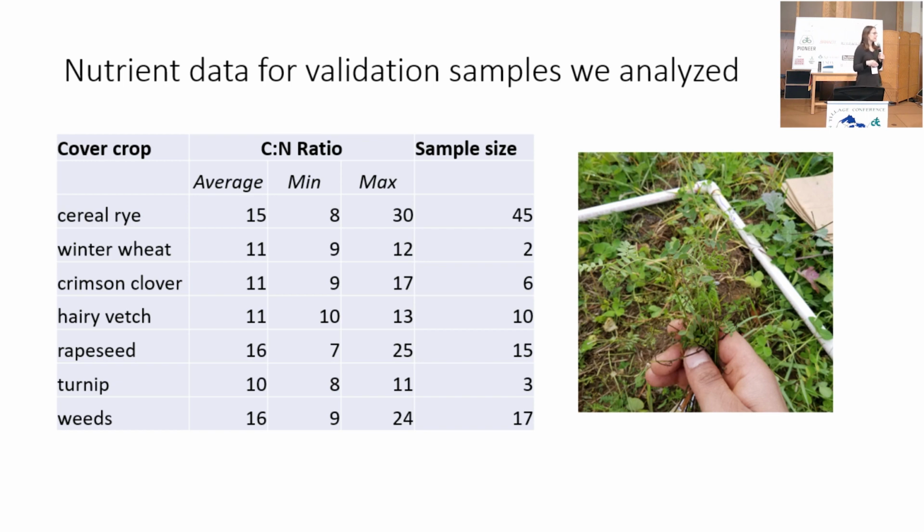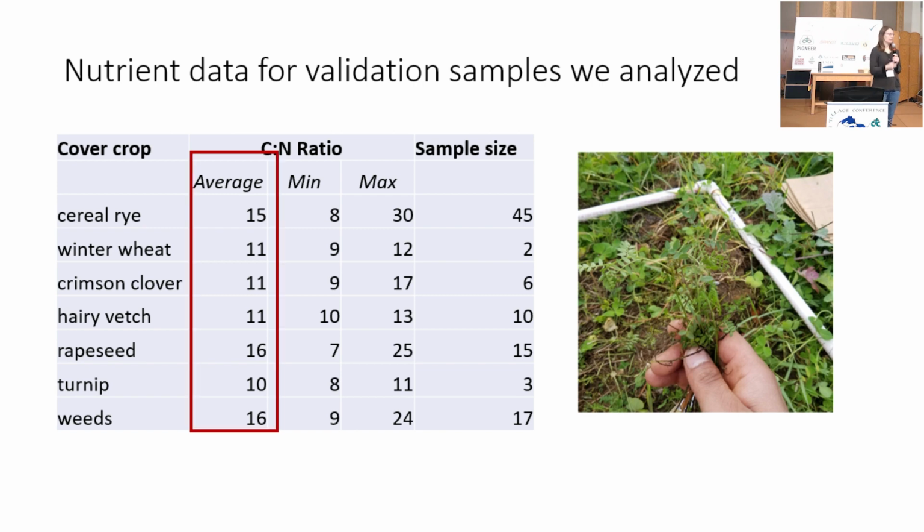With the validation samples, so where Etienne went and clipped the biomass, we're also analyzing those for their nutrient content, so for carbon and percent nitrogen. And so we can give that back to participants, and it also allows us to understand the nutrient scavenging and a little bit more about the nutrient dynamics. Here I'm just showing the average carbon to nitrogen ratio for a subset of the samples that she clipped. So for rye, wheat, crimson clover, hairy vetch, rapeseed, turnip, and then weeds.